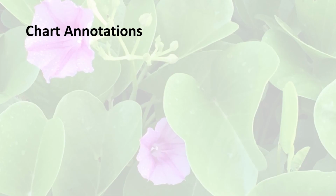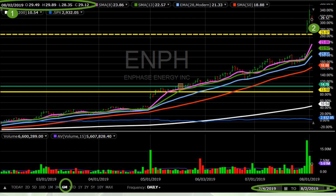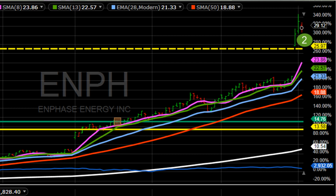Now I'm going to review my chart annotation and show you how I typically mark up my charts. Number 1 is showing you the date and the price that correspond to the black dot at number 2, that day. Number 2 is showing you that price action bar, the red line. The hash mark on the left-hand side shows you the opening price, and the hash mark on the right-hand side, which you can't see here, shows the closing price.